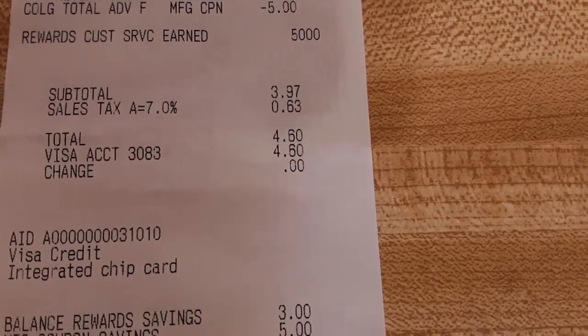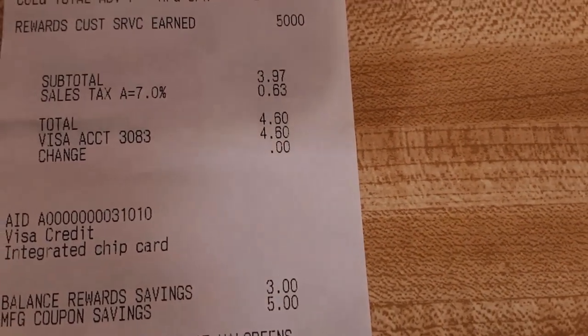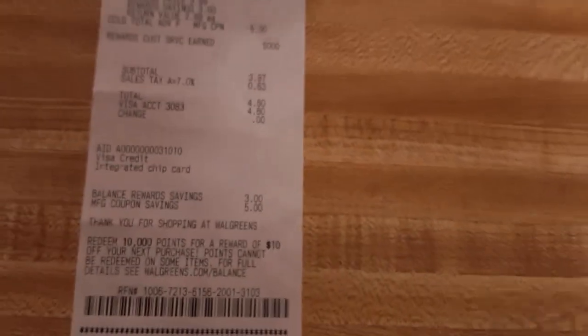Add the tax of $4.60. I got $4 back in registered rewards. So that wasn't technically a money maker. Once you count the tax, it's more or less a free item.